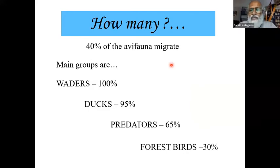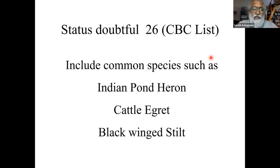In the groups of waders, the birds between water and land, almost 100%, we know a few are breeding in Sri Lanka, but if you take an overall picture almost 100% of waders are migrants, 95% of the ducks, around 65% of the predators and about 30% of the forest birds.